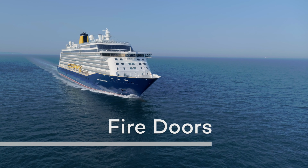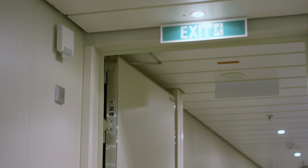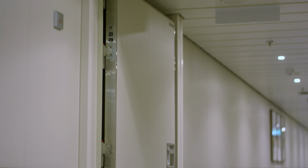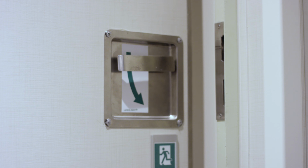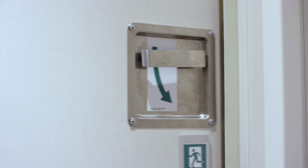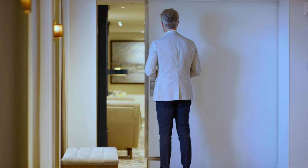Fire doors. There are two different types of fire door. The first is a swing type door, which works just like any other type of door. The second is an electric sliding door. If you ever need to open it, push down on the handle and the door will open automatically. It will close again automatically after a short amount of time.